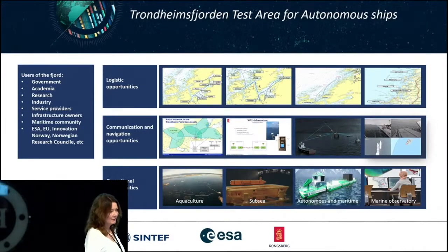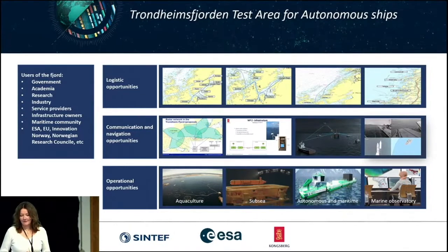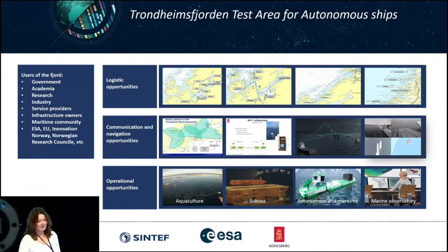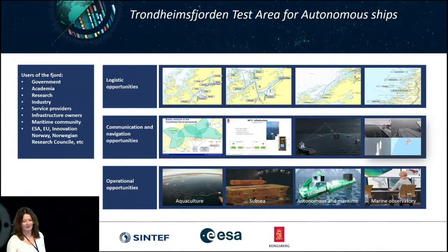This is actually from a project that we have recently done for the European Space Agency. But I think this slide shows nicely what this test area for autonomous ships can be used for. There's a lot of research going on, not only on the technology side of the autonomous ships, but also on how the autonomous ship will fit into the logistics. So we can use this test area to test different concepts on logistics. But of course, we can also use the test area to test communication and navigation opportunities. And we can also use the test area to see how autonomous ships fit into other application areas, such as aquaculture, subsea, autonomous maritime, and marine observatory. And we can use the autonomy in other domains. And this is because we are developing FjordLab such that it is able to test in the different domains.